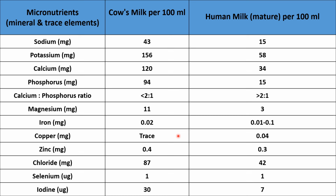Copper trace here 0.04 milligram per 100 ml, zinc 0.4 and 0.3, almost equal, chloride 87 and 42, and selenium 1 similar to the cow's milk, iodine 30 microgram, here 7 microgram. So the composition of human milk, basically bioavailability and the load to the kidney, all are favorable for the human baby.